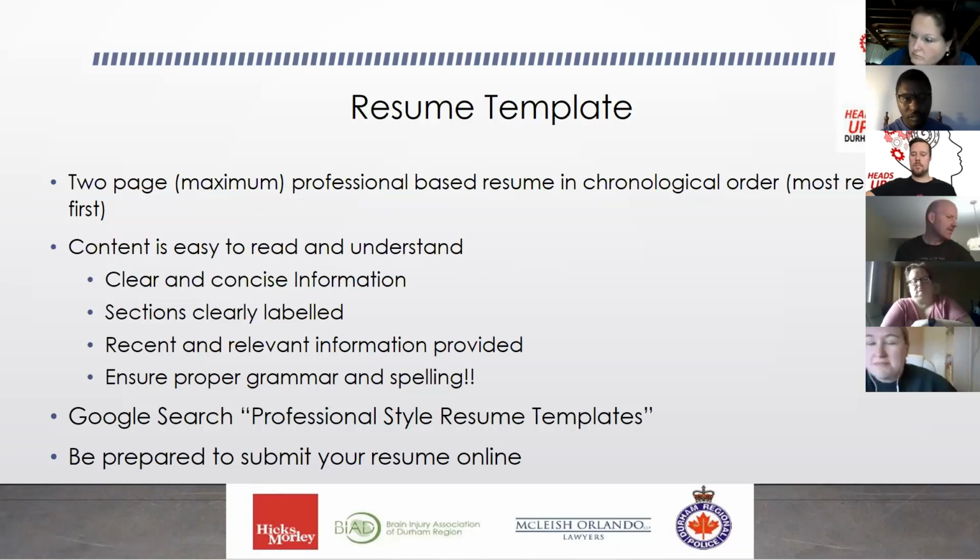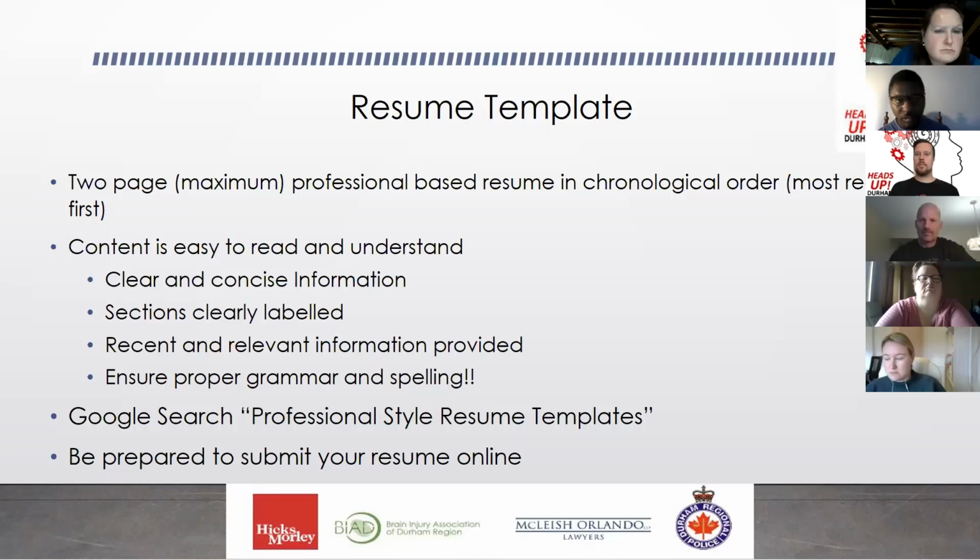So we want to have a 2-page maximum professional resume in chronological order. So you want to have your most recent experience or education listed first. The content should be easy to read and understand. You want to be clear and concise with the information that you provide. Clearly label each section. Recent and relevant information should be considered first, and always ensure proper grammar and spelling.